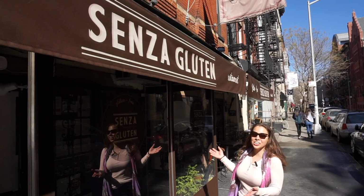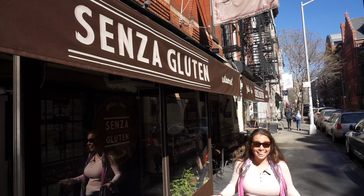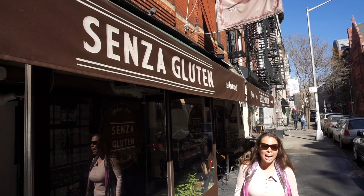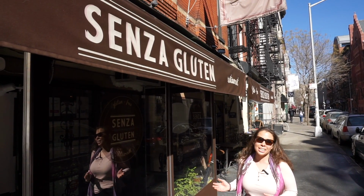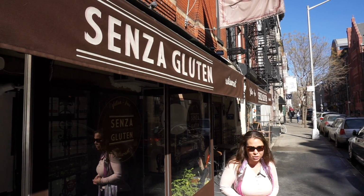Senza Gluten is a gluten-free Italian restaurant, completely gluten-free. It's highly rated. It's down here in Lower Manhattan at Bleecker and Sullivan. And I'm so excited to show you the wonderful things that they have here. So next time that you're in New York City, you could check out this incredible restaurant.